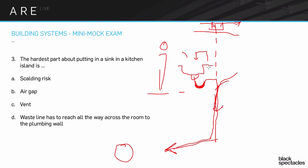But if I'm in a kitchen island, I don't have a wall here. How do I get the vent to go straight up? So what's the hardest part about putting a sink in a kitchen island? Is I've got to find some other way to go up, because I don't have a place for that pipe to go. And so there's a bunch of very tricky little devices that will go up and then down below the floor and then over to a wall and then eventually up. And they don't work terribly well, but they work well enough, especially for something like a kitchen sink where that water gets refilled into that trap regularly.